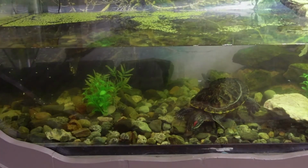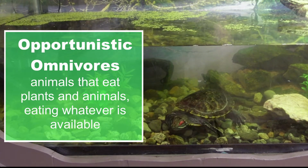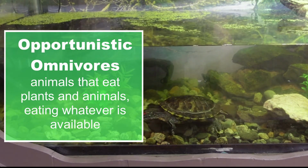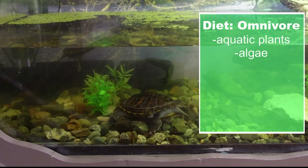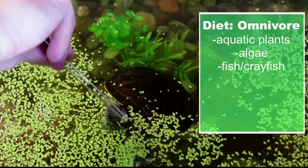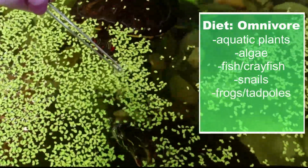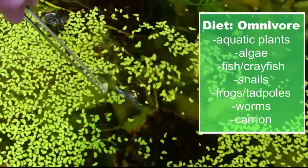As they get older, they become opportunistic omnivores, which is kind of just a fancy way of saying they'll eat anything, anytime. So they eat lots of aquatic plants and algae, and also meat like small fish and snails, sometimes frogs, and sometimes carrion, or dead and decaying animals.